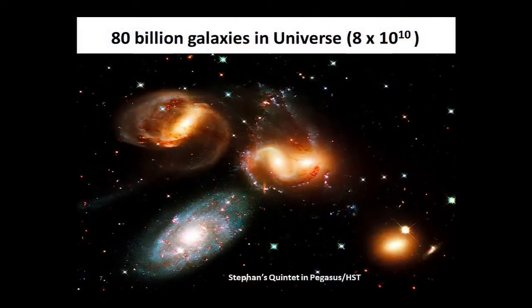So one of the things from Hubble, which I find very cool and also amazing, is they've been able to estimate very accurately the number of galaxies in the universe. And it's only about 80 billion, or say 100 billion. So about 10 to the 11th total galaxies in the universe.